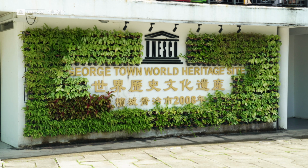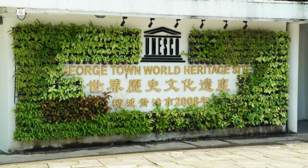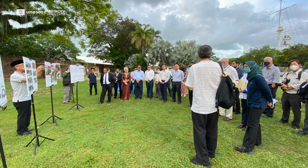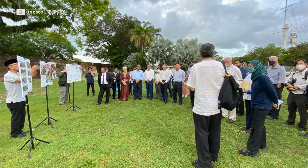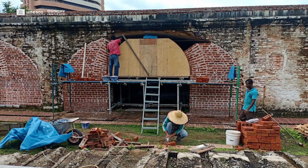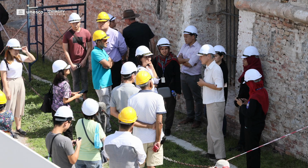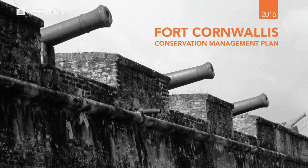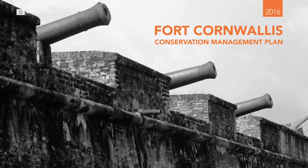The trust was approached by ThinkCity after Georgetown was inscribed as a World Heritage Site in 2008 to help establish a management plan for the site. It also extends its technical expertise and advice, not just for the fort, but also for other heritage and cultural initiatives in Penang. Based on its assessment sometime in 2014, the Trust put together a conservation management plan for Georgetown and one specifically for Fort Cornwallis.